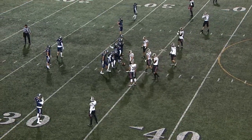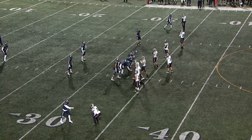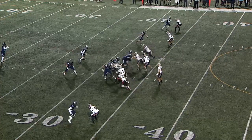Ball at the 33 here, so it would be a 4th and 2. Yeah, and that's a disappointing third down. I mean, you had 3rd and 2, showing a pretty potent running attack here in the second half, and just not able to pick up any yardage there.